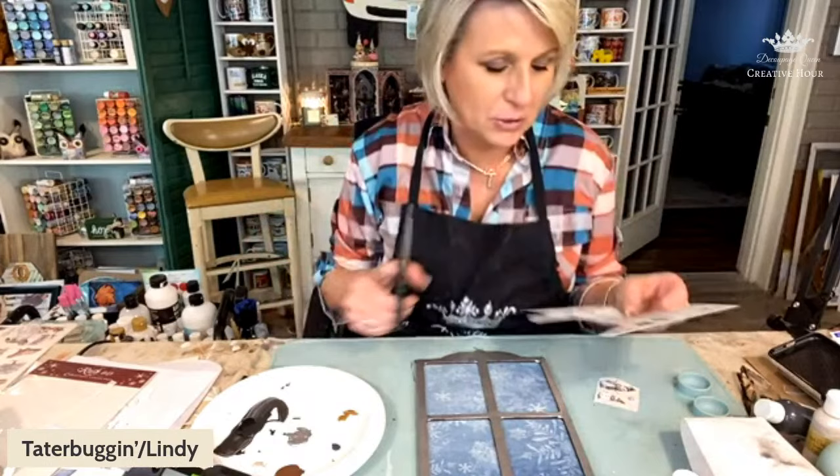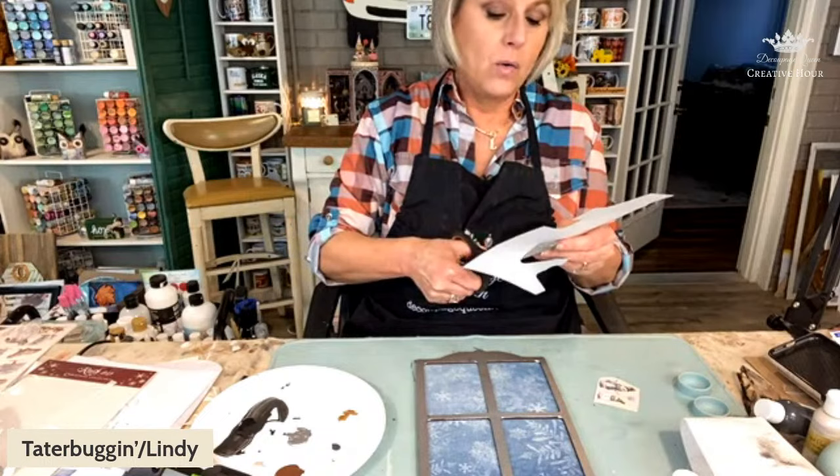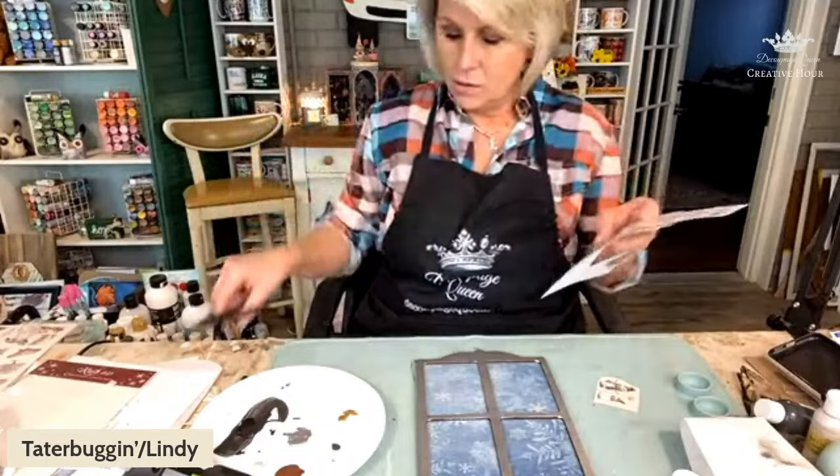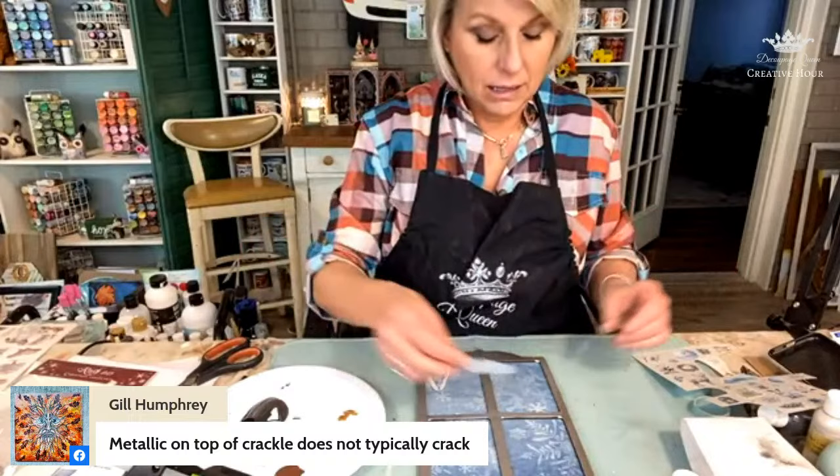Gotcha. And then Cindy Carroll said, no, I don't think so, to the question you asked her about the metallic. Oh, okay. She can remember better than me. I know. So I'm thinking. And Jill Humphrey said, metallic on top of crackle does not typically crack. Okay. So I guess it's not you. It's not me.